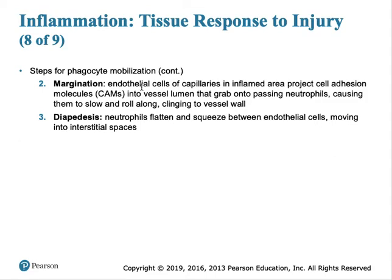Then we have margination, where endothelial cells, those lining cells of the capillaries, get inflamed. And they put out molecules into the outside of the vessel to act kind of like Velcro or little sticky hands that help to pull in passing neutrophils, so they slow down and get pulled out into the local tissue. We call that margination. And then diapedesis, which is when neutrophils get really small and squeeze through the little holes between endothelial cells that are the lining of the blood vessels to get into the interstitial spaces of the tissue.